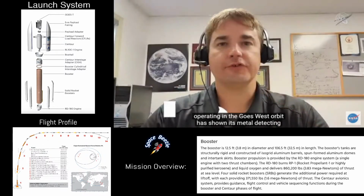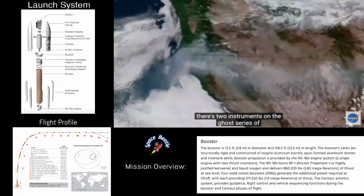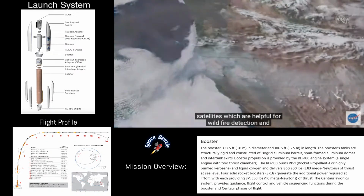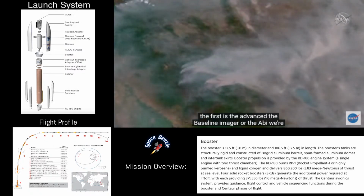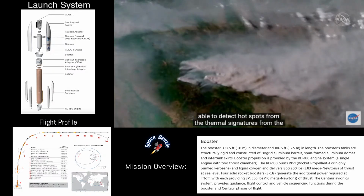There's two instruments on the GOES series of satellites which are helpful for wildfire detection and monitoring. The first is the Advanced Baseline Imager, or the ABI. We're able to detect hotspots from the thermal signatures from the fires, and we're also able to detect the smoke and track the smoke with time in order to issue notifications and warnings to the public.